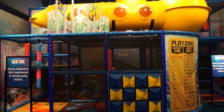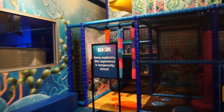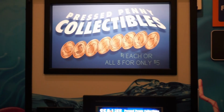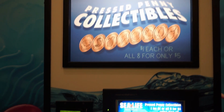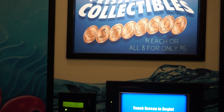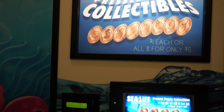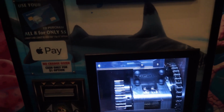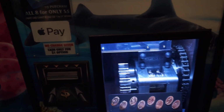Zone, but it is temporarily closed. And for any of you Press Penny fans out there, they do have Press Pennies. And it is sort of the digital kind where you can use a card and it'll use a blank. You don't have to actually put a penny in.